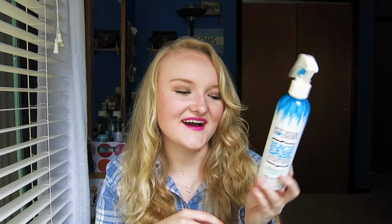Next up we have the Not Your Mother's Beach Babe Texturizing Sea Salt Spray. I think this is in every one of my empties. I love this stuff. It definitely gives me beachy waves, it gives me nice curl, and I use it with some mousse and it holds the entire day. I can get waves without this, but I think they're more controlled, kind of tighter, more beachy when I do use it, and I think this is in every empties video ever because it is so affordable and it just works really nicely.